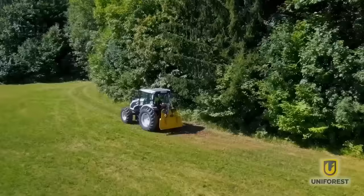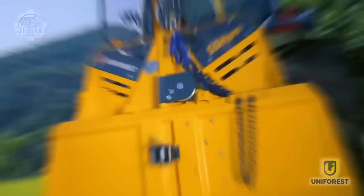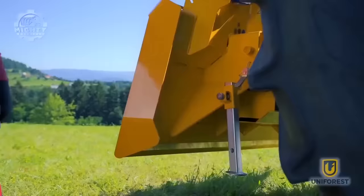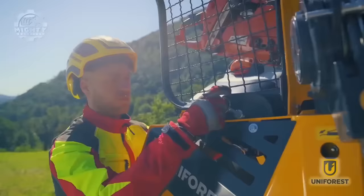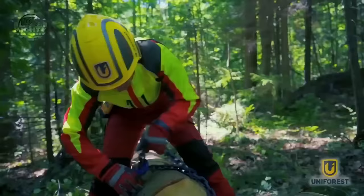Up next is the Uniforest Hydraulic Forestry Winch, a machine that can pull trees with a power of 8.5 tons. Since it's working with trees and forests, it's also important that it has safety measures to avoid accidents. This specific unit has an auto-stop feature which makes working in difficult terrains like mountains easier and safer. This does not only improve the productivity but also guarantees operator safety all throughout the operation.